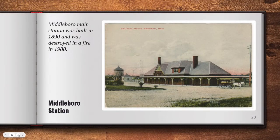Now we make our way to Middleboro. Middleboro's main station was built in 1890 and was destroyed by a fire in 1988. Believe it or not, I was around in this time, and I actually saw this building when it was there, and then unfortunately, I saw the demise of it when the building was set on fire in 1988, and they ended up tearing down the building. The building was basically used as an office for Conrail when I was a kid.